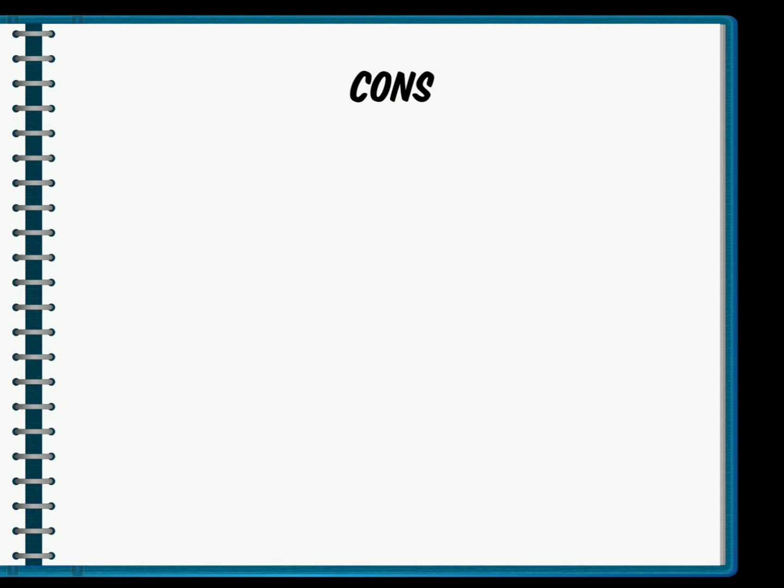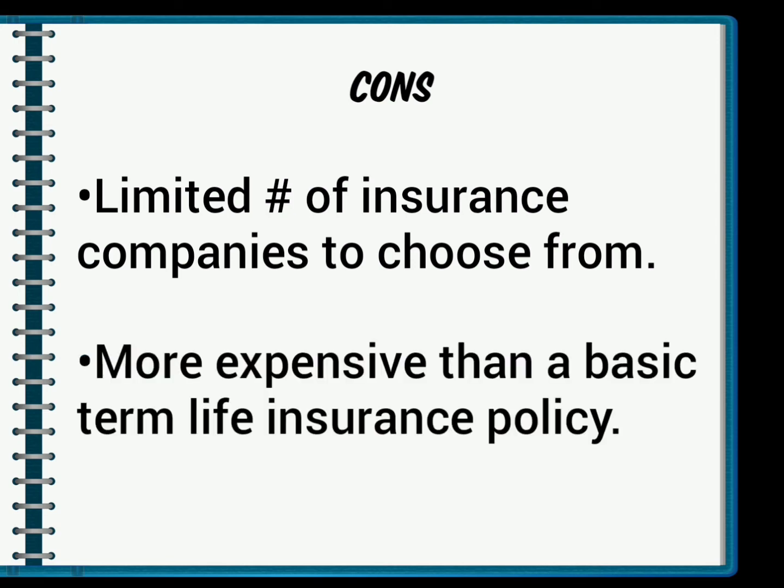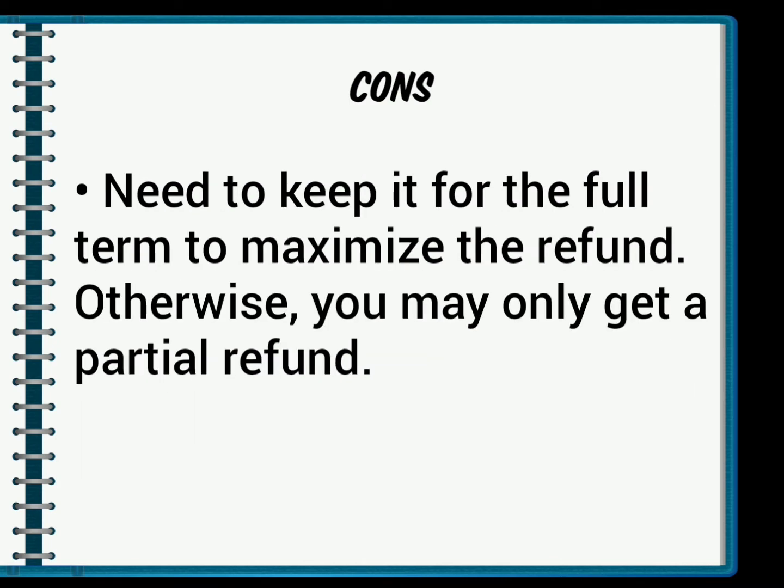Now let's look at the other side of the coin. What's the downside? Well, some of these, again, we already actually mentioned as well. One, not every insurance company offers the benefit, so you're limited in a number of companies that you can select from. Two, the return of premium policies, again, are more expensive than regular term life insurance policies, so each dollar you spend would not go as far in terms of the amount of coverage that you can get for it. And three, as far as viewing it as a forced savings vehicle, that's pretty much only doable if you keep the policy for the full number of years of the program.